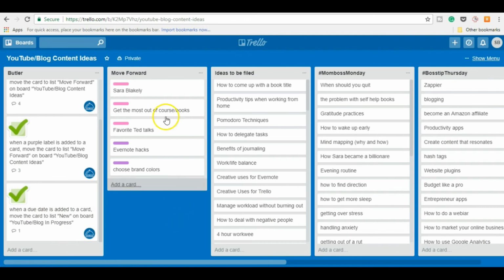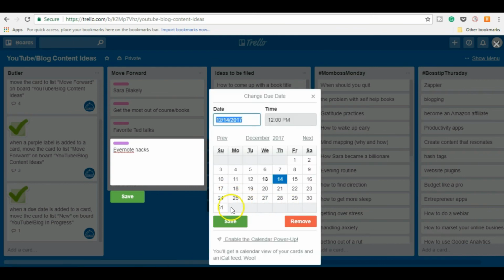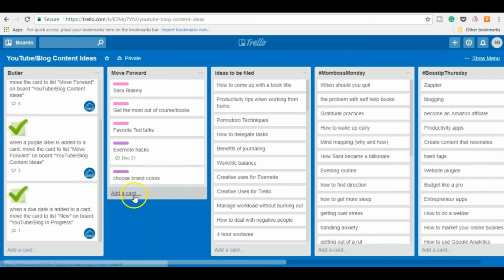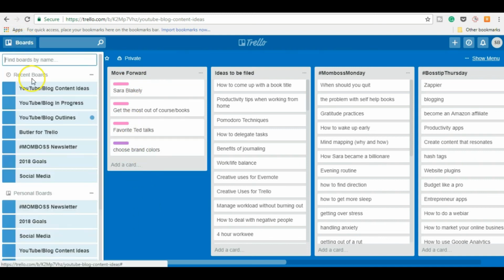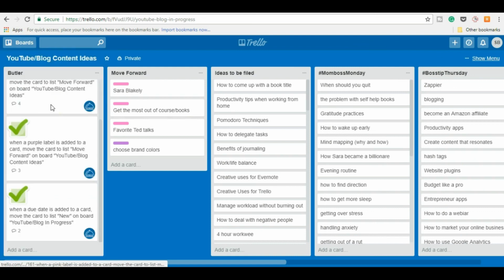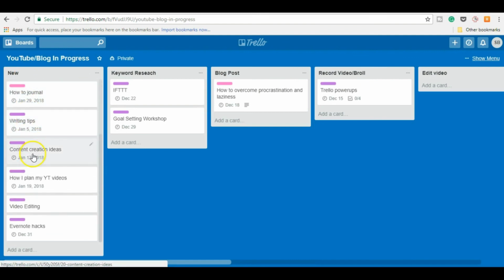So now let's test it out. Say these are the video ideas that I want to move forward with, and I want to start scheduling them so I can start working on them. So let's say this one, I want to go ahead and add a due date. Let's say I want it to be due by the 31st and click save and save again. And now you see it's gone. So now it moved it to my other board, YouTube blog in progress, and it moved it to this list named new, Evernote hacks. So now I can start working on it.